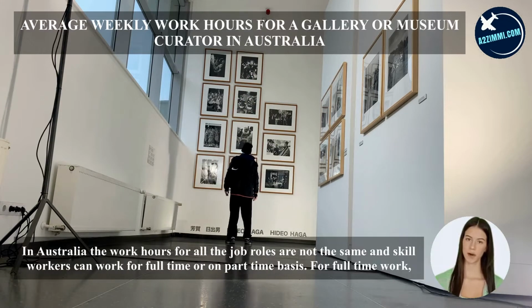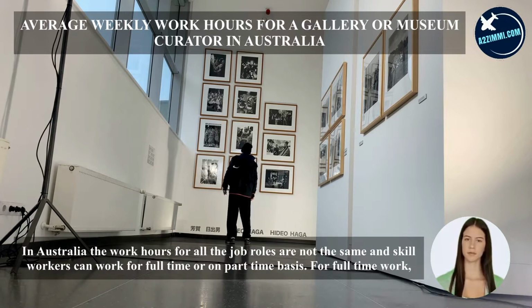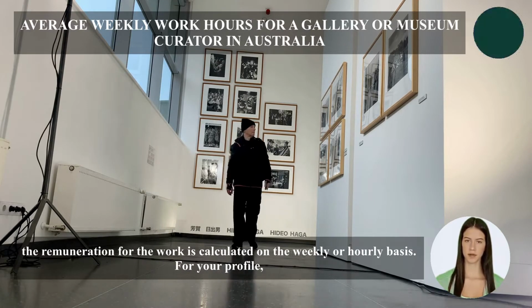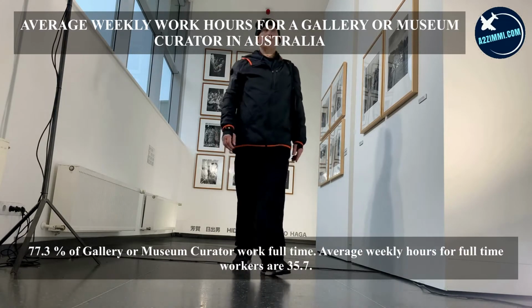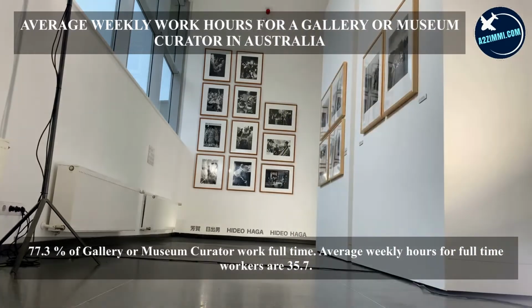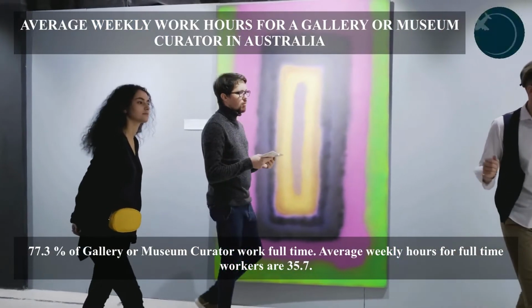In Australia, the work hours for all the job roles are not the same, and skilled workers can work full-time or on part-time basis. For full-time work, the remuneration for the work is calculated on the weekly or hourly basis. For your profile, 77.3% of gallery or museum curators work full-time. Average weekly hours for full-time workers are 35.7.